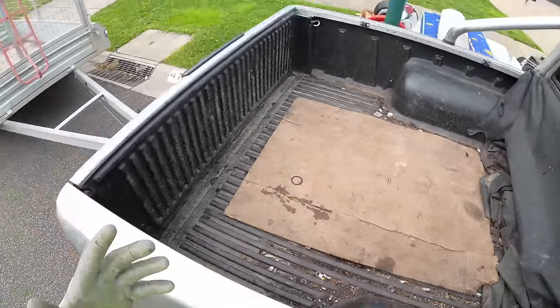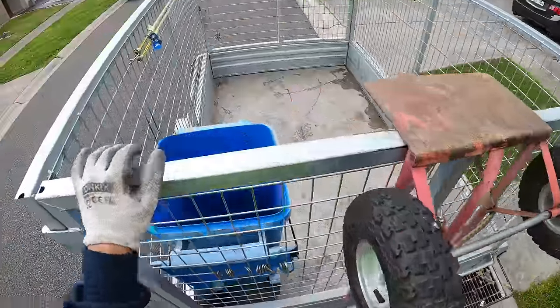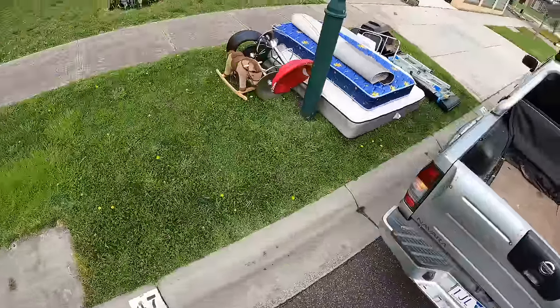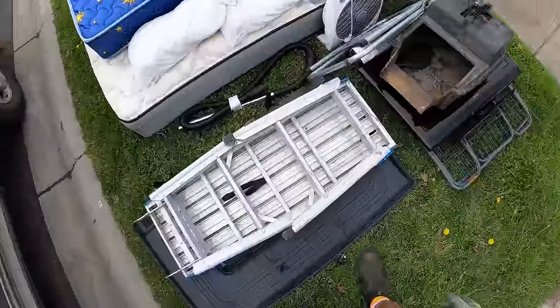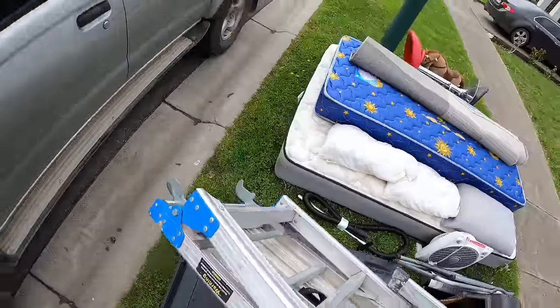Today we have empty truck and empty trailer. That bin's empty. This one is the first. See what we can find today. Oh yes. Aluminium.